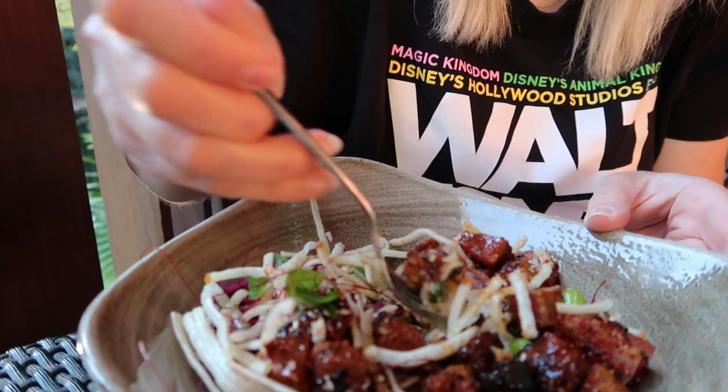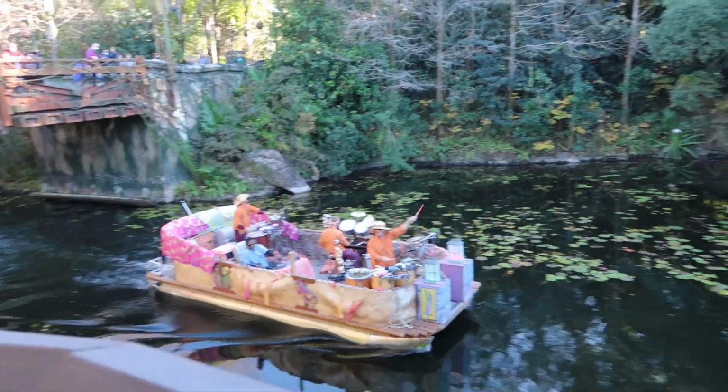Whoa, gotta have the iced tea also. If you like spicy food, you're gonna love that. If you're a little more sensitive to spice like I am, it's still really good, but it's spicy. I'm definitely eating it all though. It's really good.